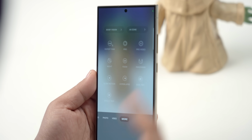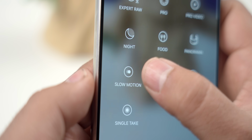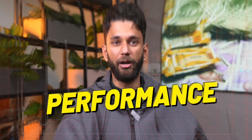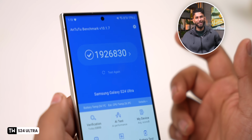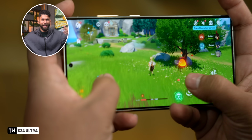Also, you get those flagship features over here like Pro Camera Mode, Pro Video Mode, 960 FPS slow motion, 4K cinematic video, night video. You get the point. All of that stuff. Now, performance is the most interesting part. Like obviously, if I show you benchmarks, S24 Ultra will have the best scores. Gaming performance will be better, yada yada yada.